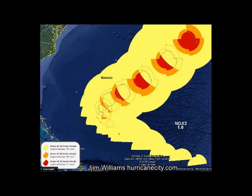But here is the best performer on intensity, and it clearly shows that this is going to pass well to the southeast of Bermuda. But again, I want to mention those Canadian ensembles have been doing pretty well, and they have it going further west before the turn takes place, which would impact Bermuda more. So just pay close attention.